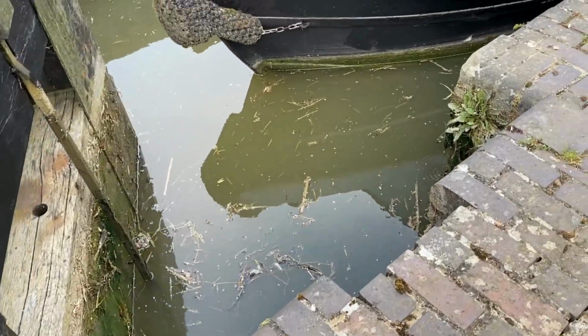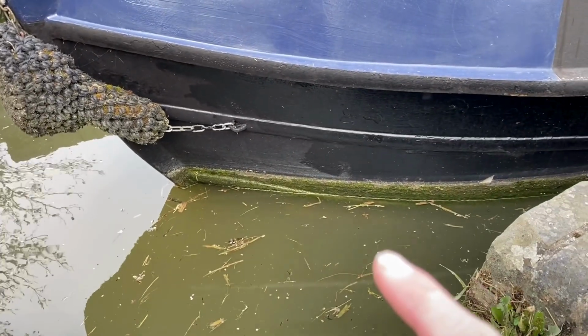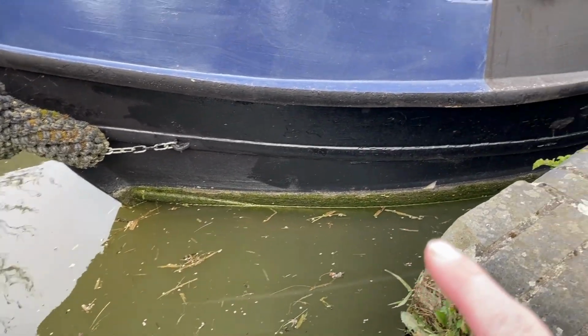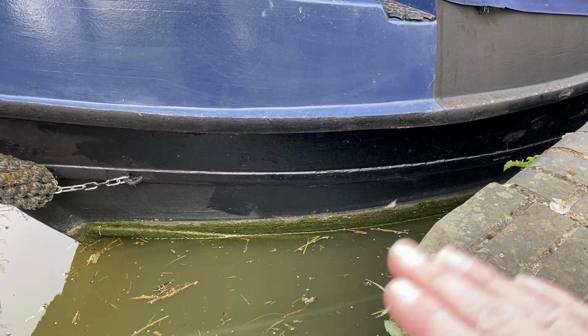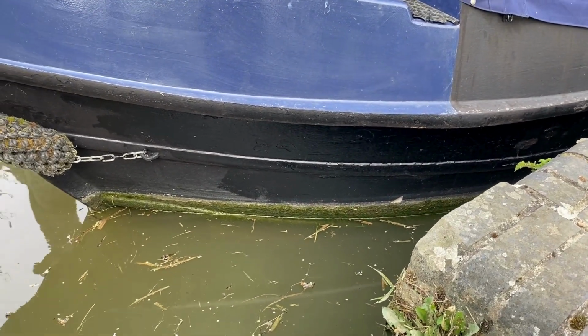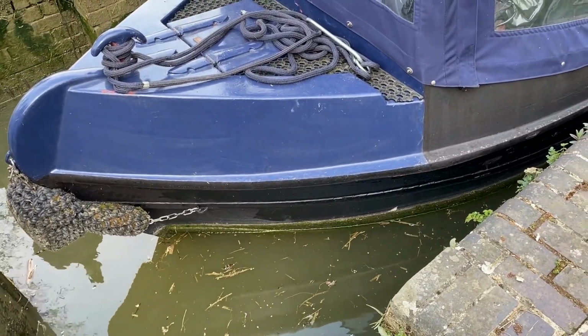So this is one of the indications, look, that we're ready for water, because you can see how much the boat's come out there, and normally it sits just on that little triangle there once the tank's full. So we'll fill that up as soon as we get to our water point.